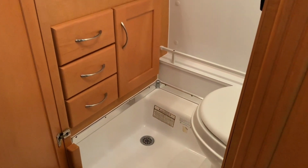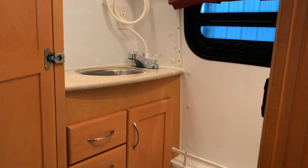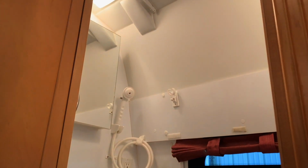So this is a very popular bathroom setup. This has the enclosed wet bath where you will get inside of this room here to use the toilet or take a shower, as opposed to the aisle shower where the toilet is in the middle of the aisle and the shower's in the middle of the aisle you see on the straight body vans for the most part. This is definitely a nice setup that gives you a more cozy bathroom in a camper van.